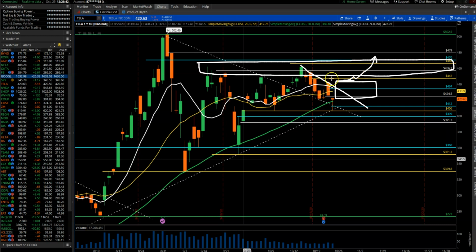455 and 460. Every time Tesla trades there, it sells off, right? It sells off every time it trades there. So once we are above that, definitely this can test the all-time highs, but we have some time before it does that.